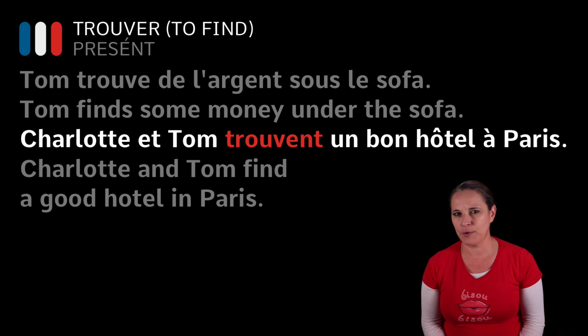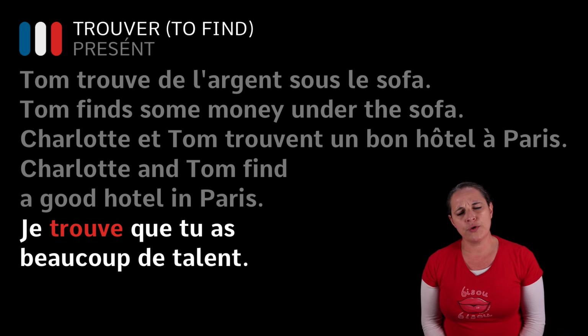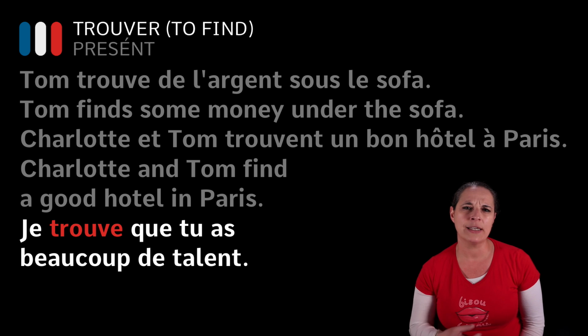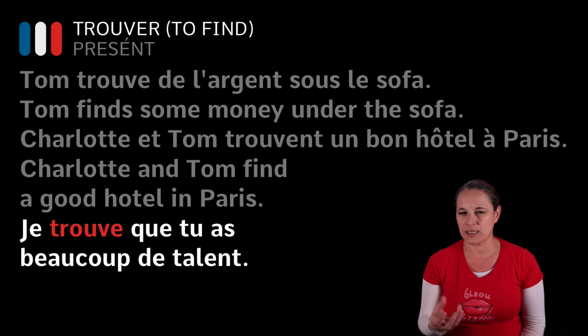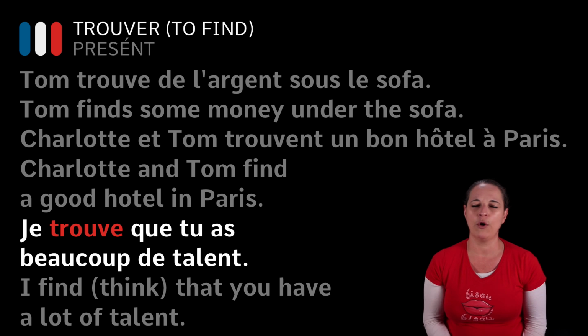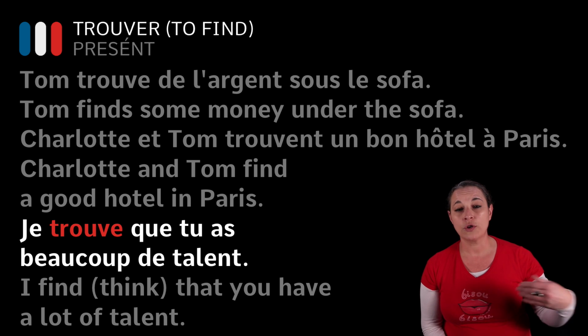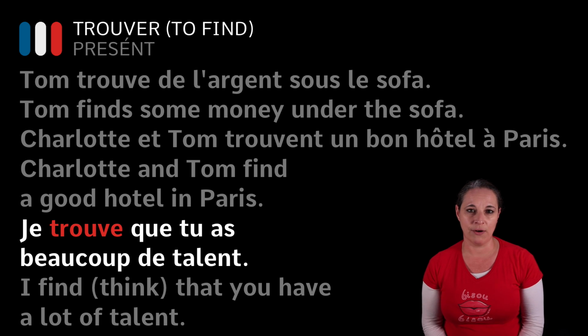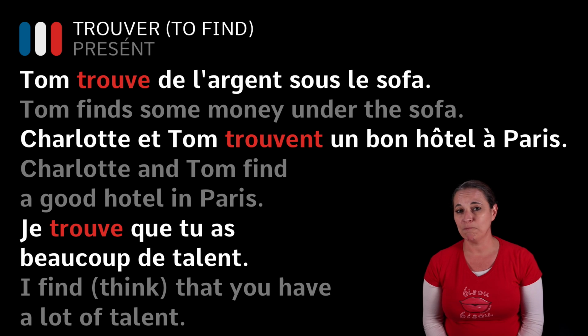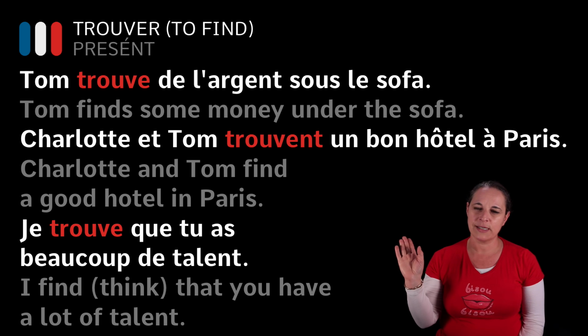And the third example, je trouve que tu as beaucoup de talent. And that is the meaning, not I find, but I find as well as to think. I find that, I think that, you have a lot of talent, okay? And this is the second meaning of trouver, if you wish. Je trouve que tu as beaucoup de talent. I find that you have a lot of talent. I think that you have a lot of talent. Okay? Right, this was the present version.